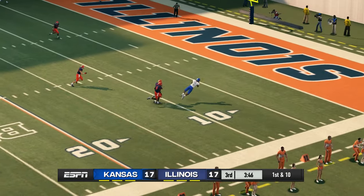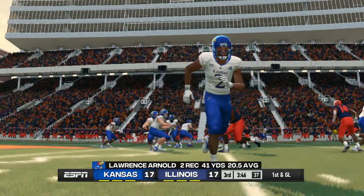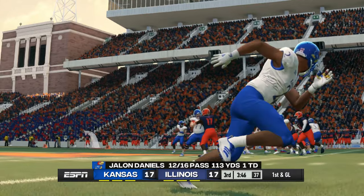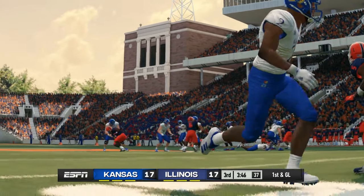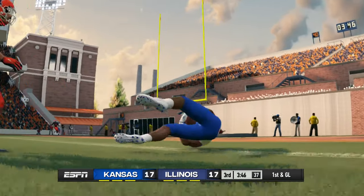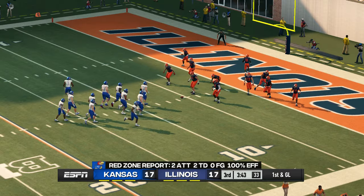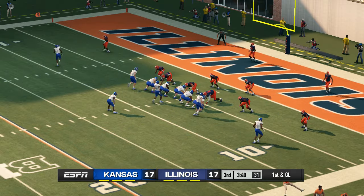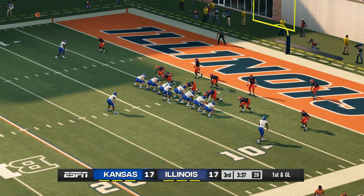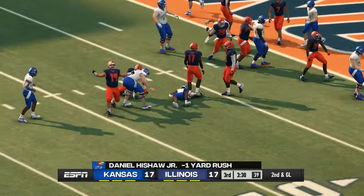He chucks it downfield. This is a great pitch and catch combination, and they hook up here for a big time game. And the big pickup through the air has made it first and goal. He hits him hard at the 7-yard line.